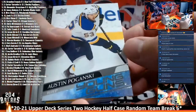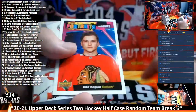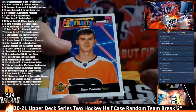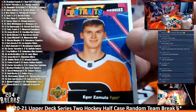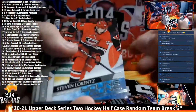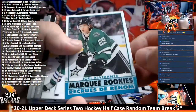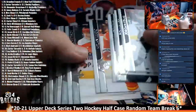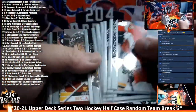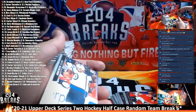Austin Pogansky. That's going to the Blues. I'm not sure how good he is, but... Pogansky. Regula again for the Blackhawks. Zamula again. Wow, a lot of Zamula in this Flyers portrait card. Steven Lawrence, young gun, Hurricanes. Kiva Ranta, Dallas. Kurashev for the Blackhawks. P.O.E. Peyton Krebs. Look at that. Program of Excellence. That's going to Vegas for sure.